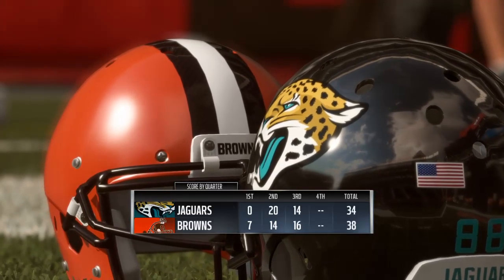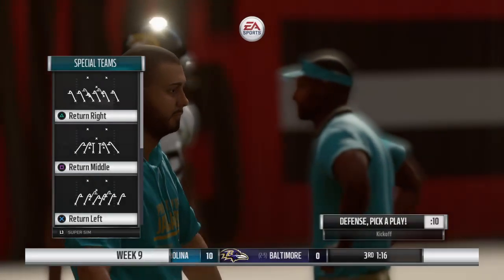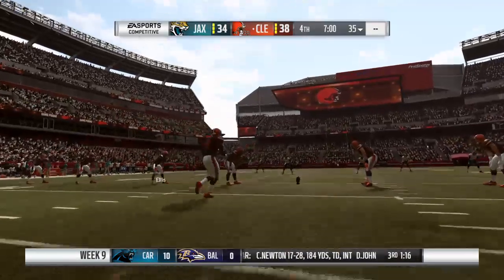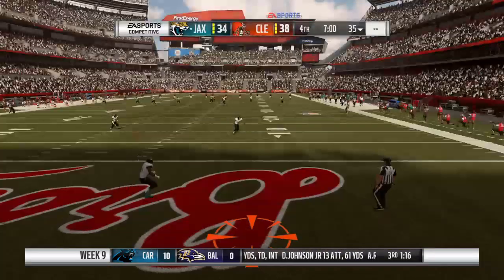And we're back now here in Cleveland. It's the Browns football, and they've got the lead here as we start quarter number 4. Set now to kick this one away, and off it goes.